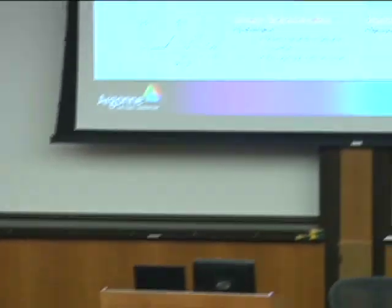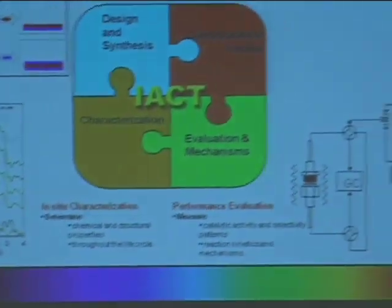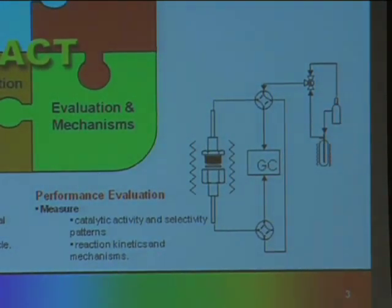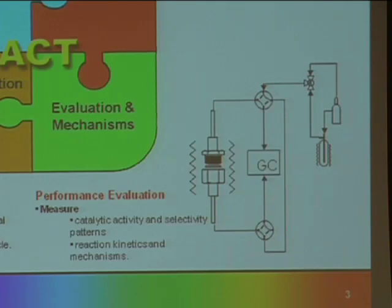Okay, we can't call any new material a catalyst until we've actually put it into a reactor and found out what comes out the back end. And we do a lot of performance measurements to note what the catalytic activity and selectivity of those materials are. Especially, we're doing a lot of work nowadays with oxidation. And as Peter mentioned, in oxidation chemistry, selectivity is the whole name of the game. Okay, if it's non-selective, you make CO and CO2, and nobody wants to make that.